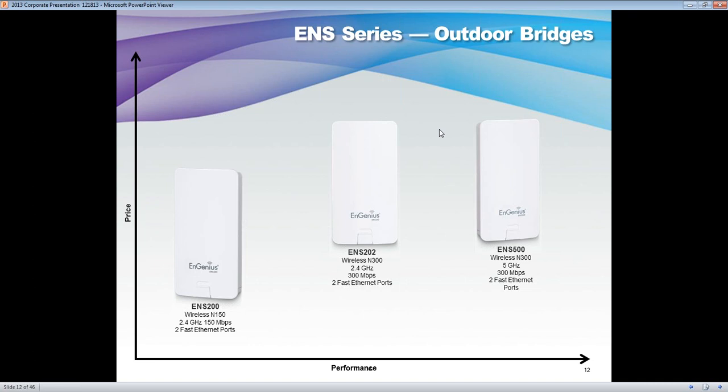If you are doing bridging, there are a couple of big requirements. The biggest is clear line of sight. They have to see each other to create that bridge. It allows you to connect two buildings and bring a network over from one to another. If you have maybe 5-10 users over there, it doesn't make sense to bring in Comcast or Time Warner or Fios and install the whole cable. You can just create a bridge using your existing network.